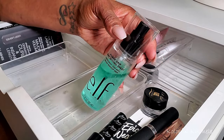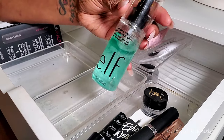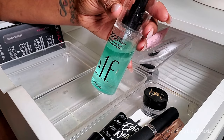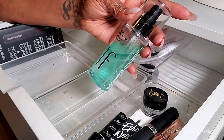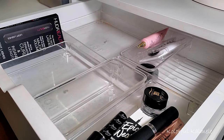It's like I could just spray this stuff on my face all day. You see how much of it I used, and I just bought it a few weeks ago. So, yeah, love this stuff. It definitely leaves your face nice and dewy, but not to the point where you feel like your face looks greasy or oily. It's just a beautiful finish, and it definitely helped to keep my makeup in place. I love it. Love it, love it, love it.